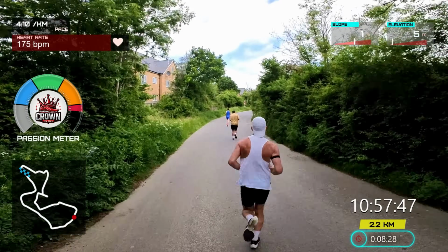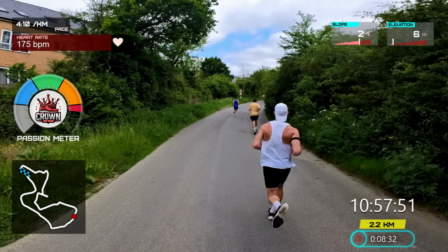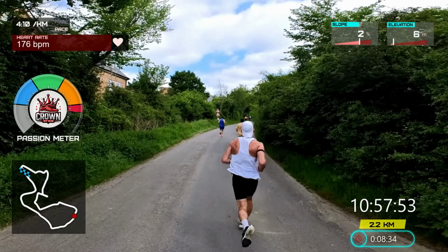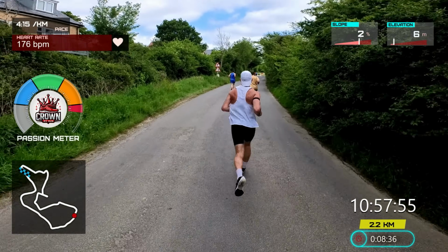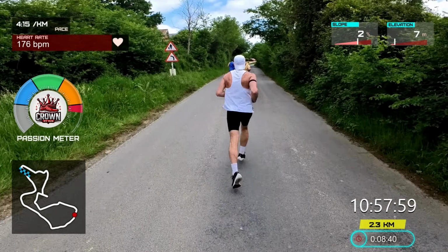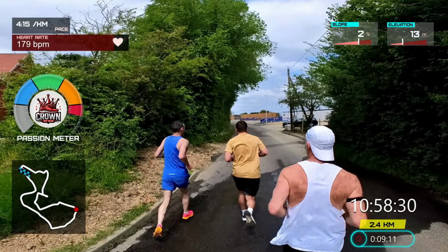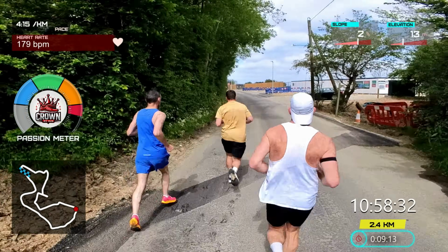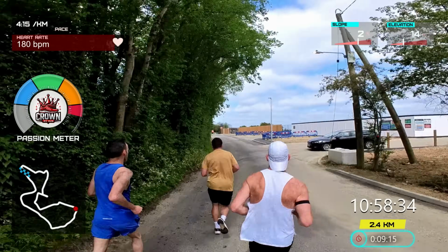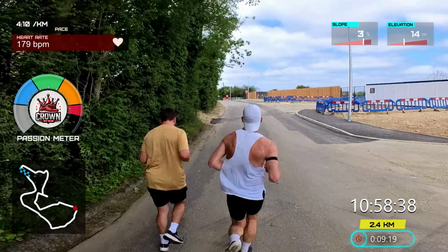At 2.2k, we are finally going back up the other way. 2% gradient uphill. The speed has slowed to around 410 per kilometre, but we are catching people. Gold Top just ahead and Blue Top not far up the road. And all 4 are within a split second as we come through around quarter distance. Gold Top was really not fancying being overtaken himself, so he's had to overtake Blue Vest. But we are hot in his pursuit.